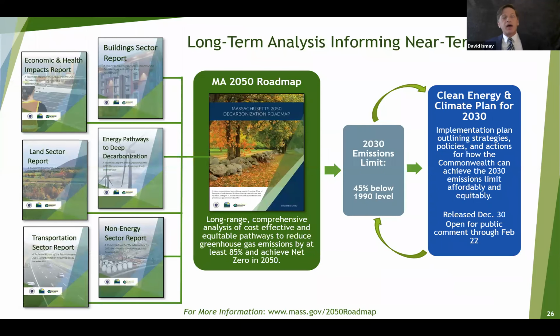So I'm almost done. I just want to situate the roadmap in some other things that are going on. You see that report again in the middle in green. It's a long-range analysis. Again, the whole purpose of this was to inform near-term action. This is not analysis for analysis' sake. I am not a professor. I'm not an academic. I am in charge of climate policy for Secretary Theoharides, and policy is about action.